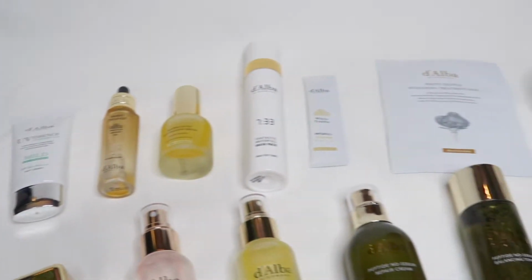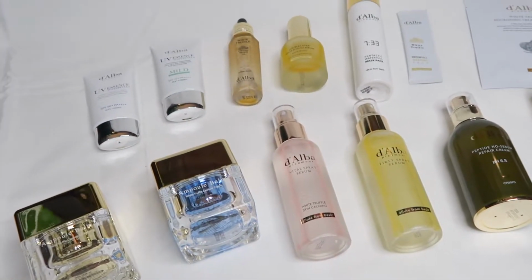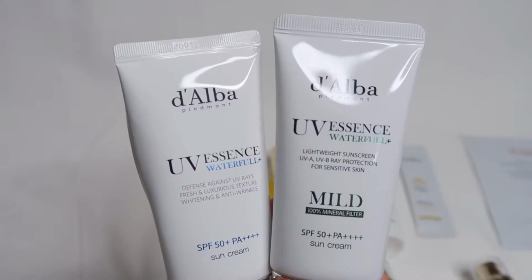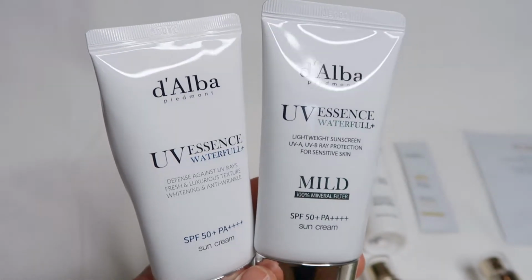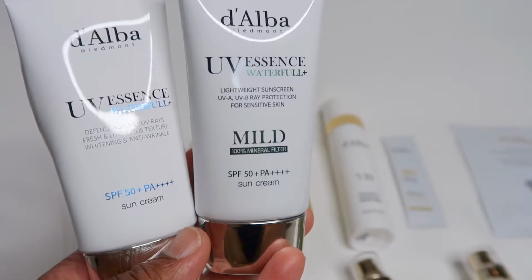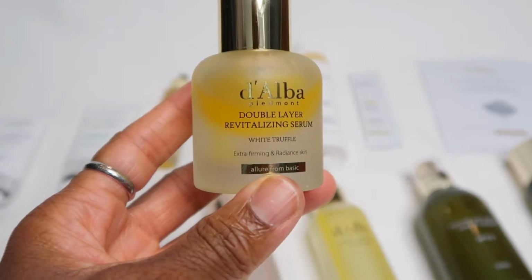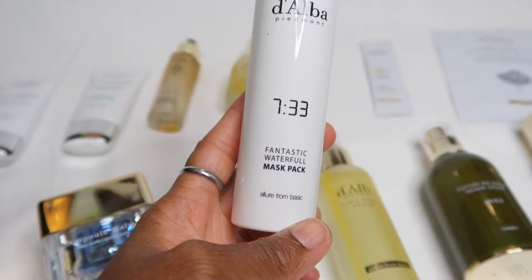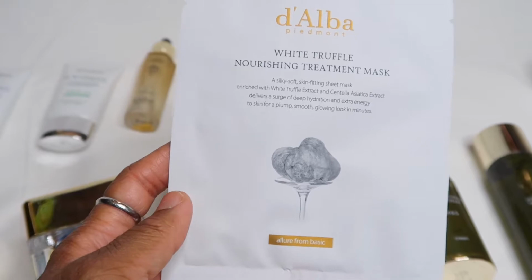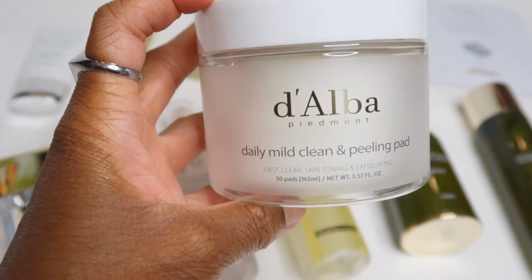De Alba is a cruelty-free clean beauty brand that infuses white truffle into all their products. All their products are free of alcohol, paraben, mineral oils, silicones, synthetic dyes, and synthetic fragrance. So they sent me 2 versions of their sun cream, the UV Essence Waterfull SPF 50, and then a mild version, the white truffle pristine watery oil, the double layer Revitalizing Serum, the 733 Fantastic Waterfall Mask Pack, a box of the White Truffle Waterfall Sleeping Packs, a box of the White Truffle Nourishing Treatment Mask, so sheet mask, the Daily Mild Cleanse and Peeling Pads, which I was actually really excited to see.